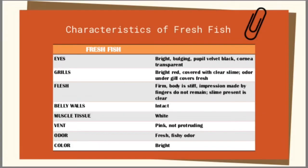There are many ways to determine the freshness of a fish. Knowing the signs and following them is essential in having fresh ingredients to cook a dish with. Having the knowledge to know what a fresh fish is can save you and your family some trouble after eating fish. And now, here are the characteristics of fresh fish.